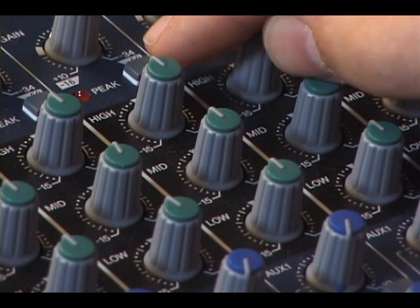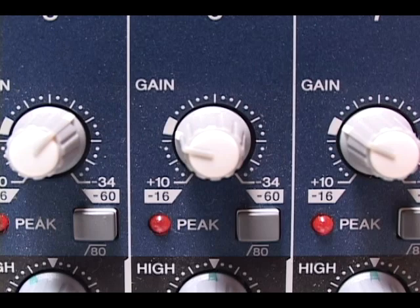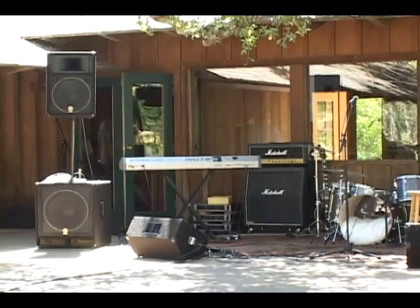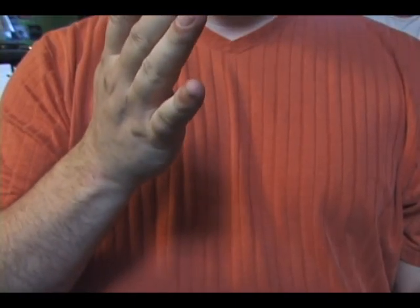And to help solve some specific problems, here is a simple switch that automatically filters out low rumble type noise. It's called a high pass filter. This switch comes in handy if you want to reduce wind noise from microphones when working outside. It could also protect your loudspeakers from damage if someone accidentally dropped a microphone.